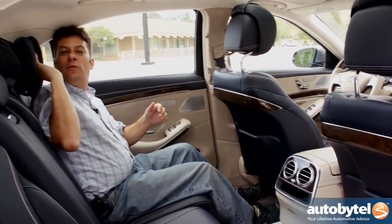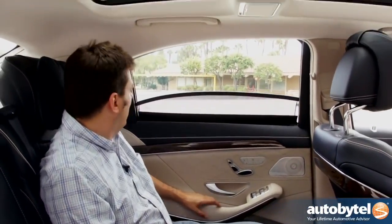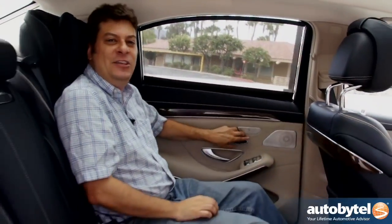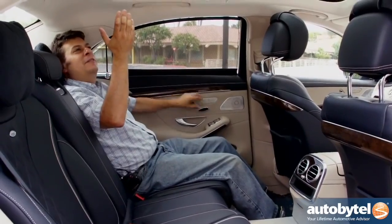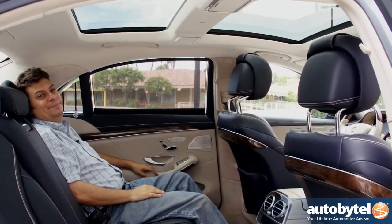You got these nice poofy headrest covers. You can close your sunshades, and look, there's even a little tiny sunshade for the back quarter window there. You wouldn't want any sun getting on you. And here's the best part. You can sit back, relax, and just enjoy your poofy headrest and the view out the gigantic sunroof. This is the way to travel.